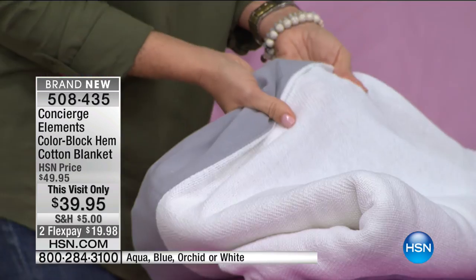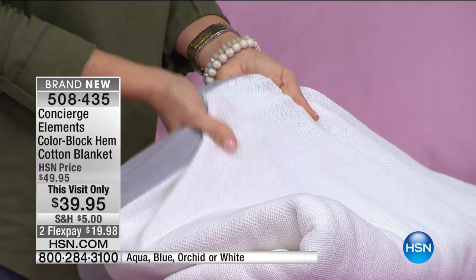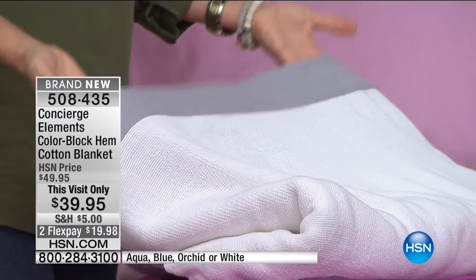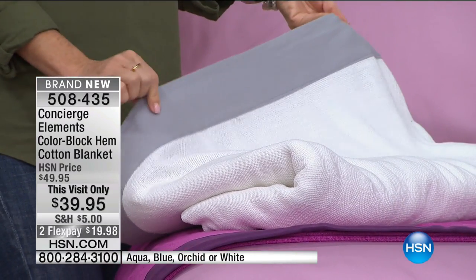If you come in close, I'll show you why I love our cotton blankets, is because there's really a lot of cotton in them. You can see it's a nice tight weave. It's beautiful. We have a simple color palette on this. We have it in the white that you see here, and on the white, we did that beautiful gray attached hem.